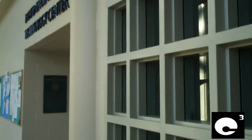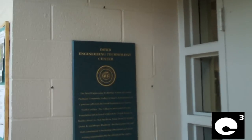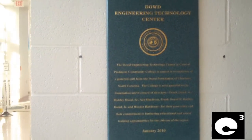This is the Machine Technologies lab. I'm actually going to go inside, give you a little view inside there. None of my classes are in here, that's why I'm not going inside here. This is the DLP Engineering Technology Center. I'll go in and pan back just a little bit.